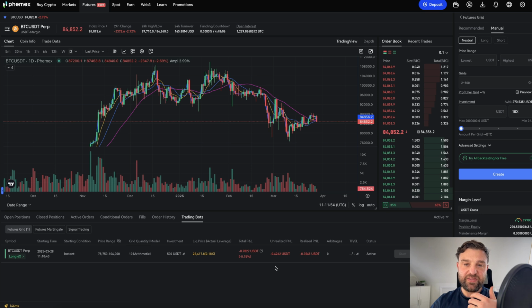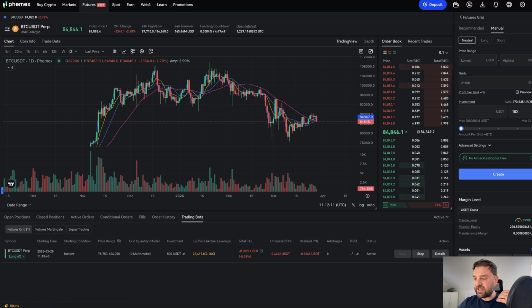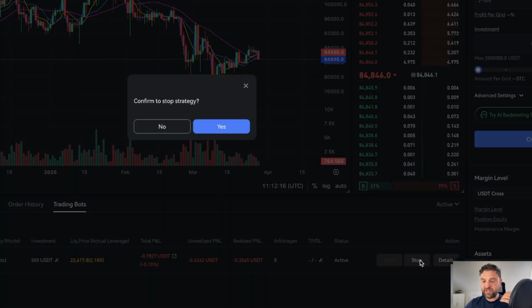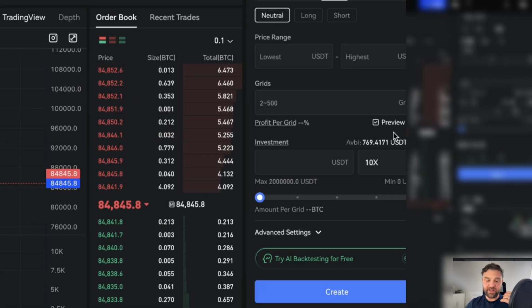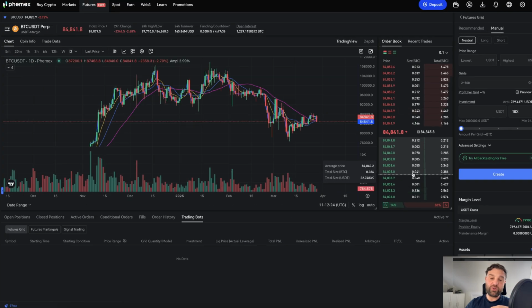If I want to see the overall profitability and details of the bot, I can go over here. My screen's in the way, but it says details. And next to that, it says stop. So if I want to, let me reduce my screen size so you can see. There we go. So you can see details and stop. If I want to stop this bot anytime, press stop. Very easy. Confirm to stop your strategy. Yes. And then the balance is available again. So it's as easy as that. Once the bot's set up, you can leave it until it's outside of the range that you selected. And then you can redo it and start again.